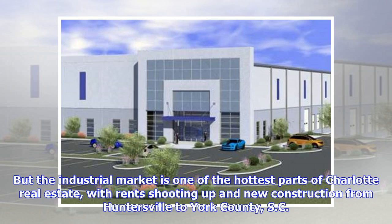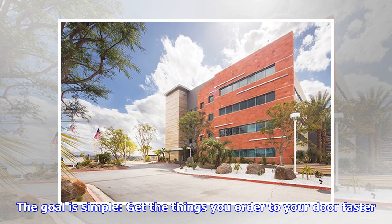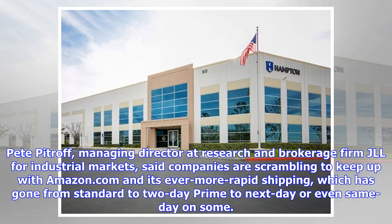But the industrial market is one of the hottest parts of Charlotte real estate, with rents shooting up in new construction from Huntersville to York County, SC. The goal is simple: get the things you order to your door faster.